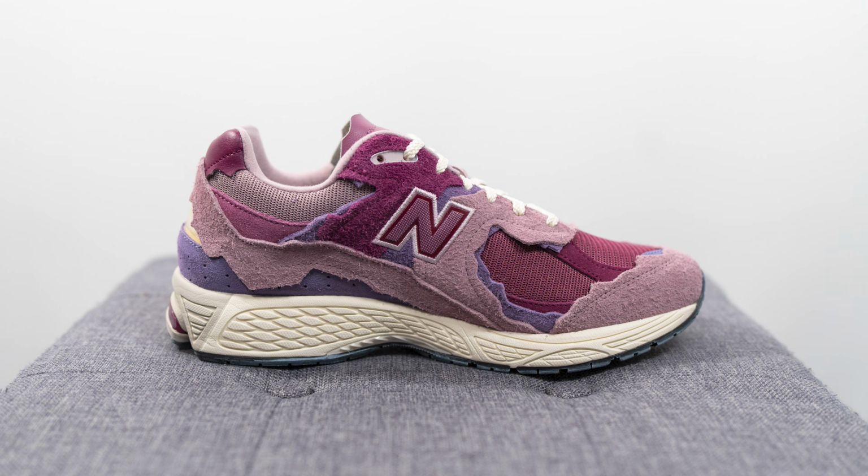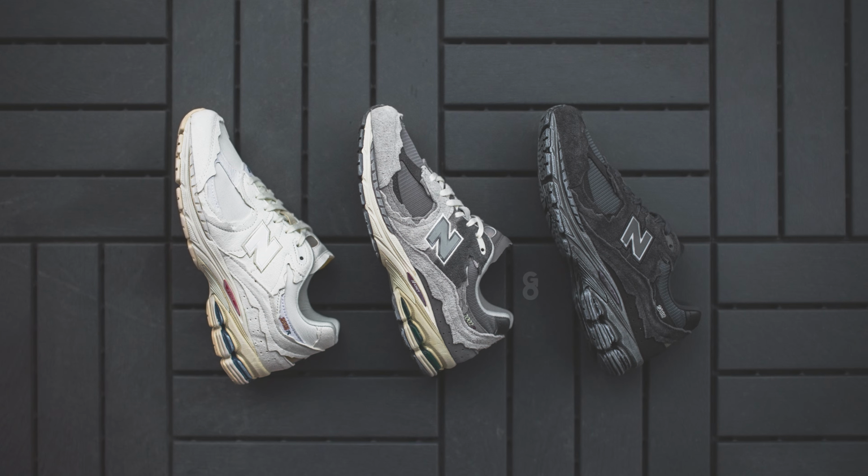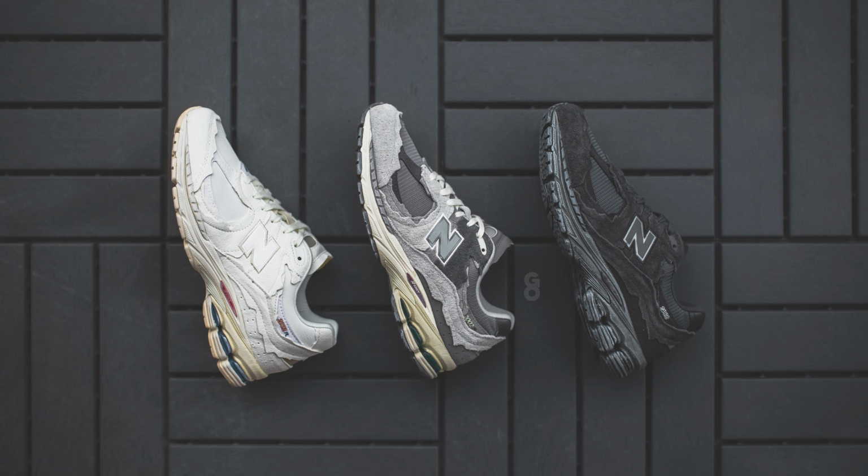This Refined Future Pack is known for that whole ripped up aesthetic, and it's definitely one of New Balance's most successful general release collections throughout the past couple of years.